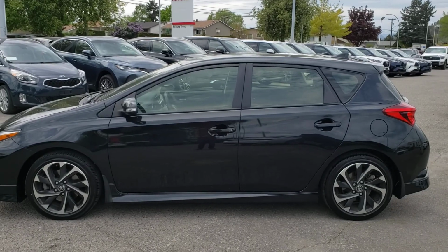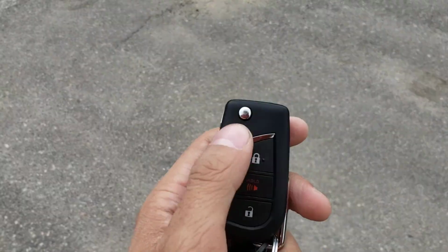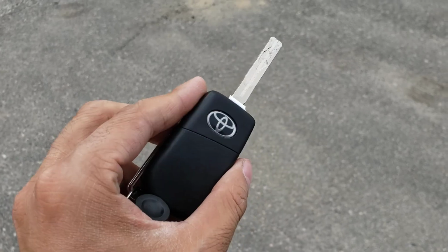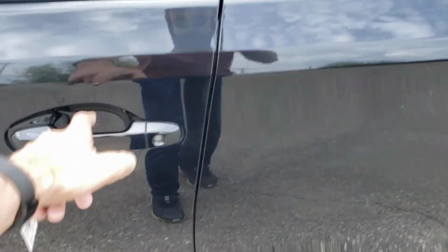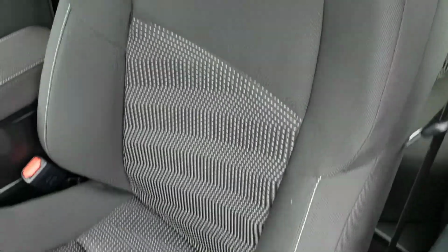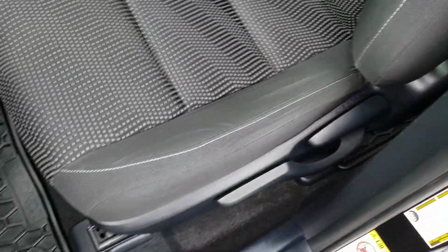Hopping inside, this iM is nice and easy thanks to the remote keyless entry. Simply hit the unlock button on the key fob and you'll be inside. You've also got the nice fold-away key there to make it nice and easy to store in your pockets. Inside, you're greeted with this very stylish black fabric interior here with the nice pattern in the center of the seat, and you've also got the accent stitching that runs down the bolster and the bottom of the seat.